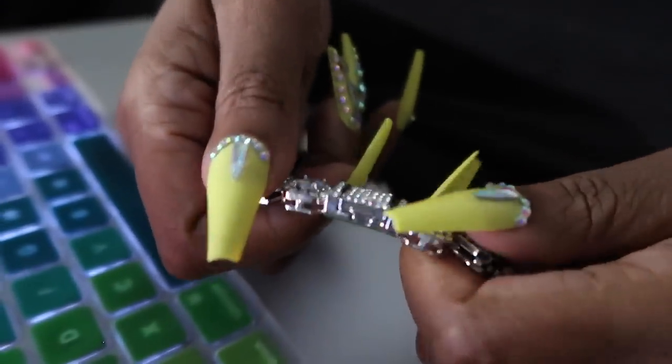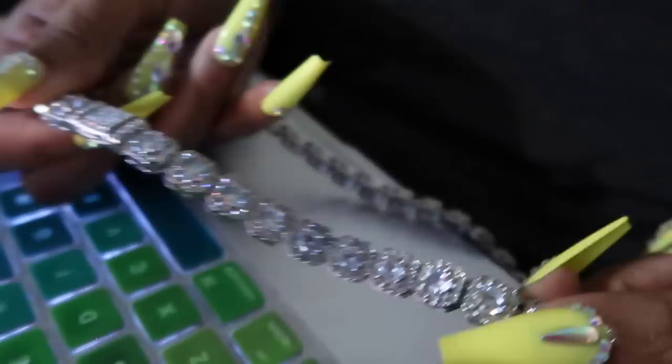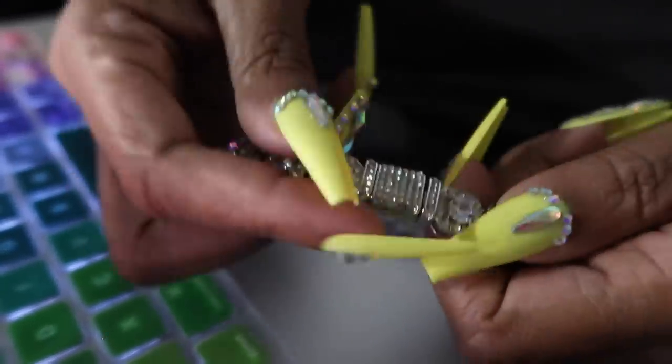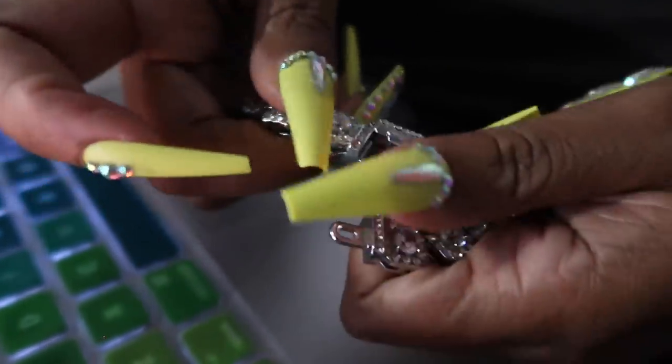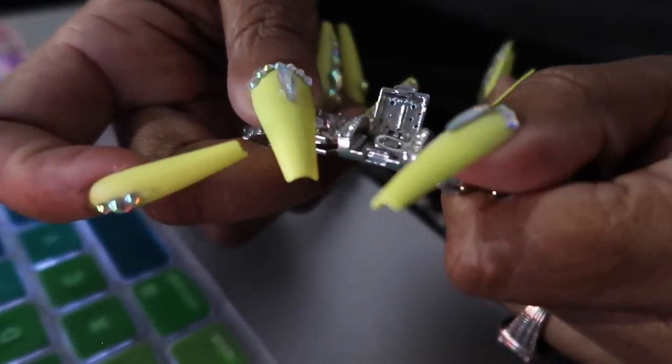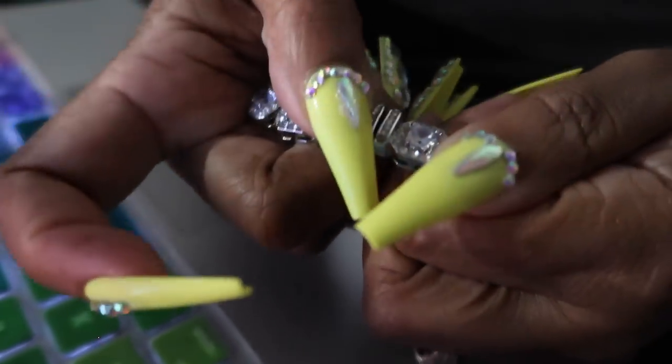Is it focused? Mm-hmm. One of you guys asked me how to open this necklace from Shein. There's a little nub right here. You just push it up. And so when you want to close it, you just stick that right there and push it back down.